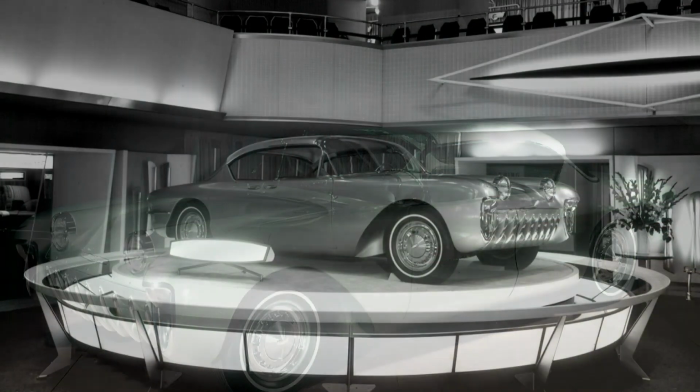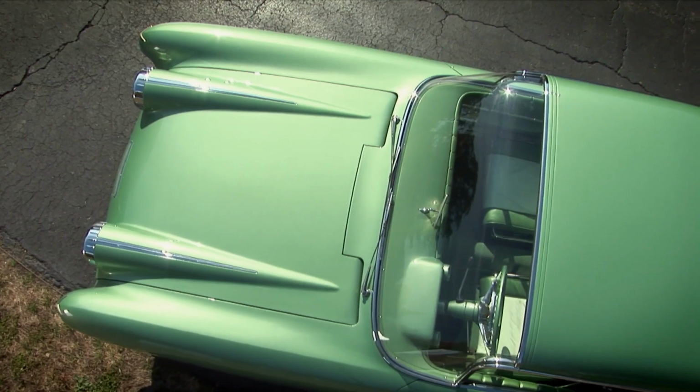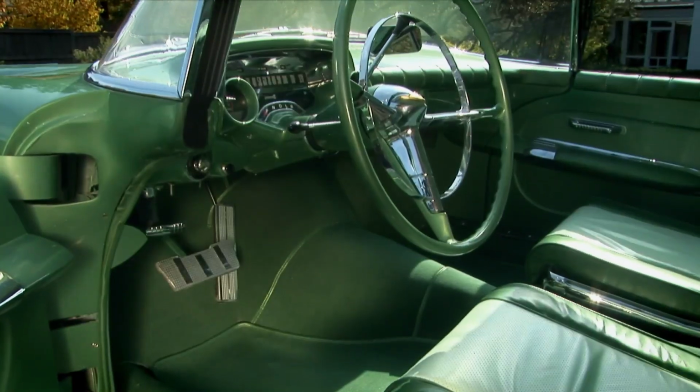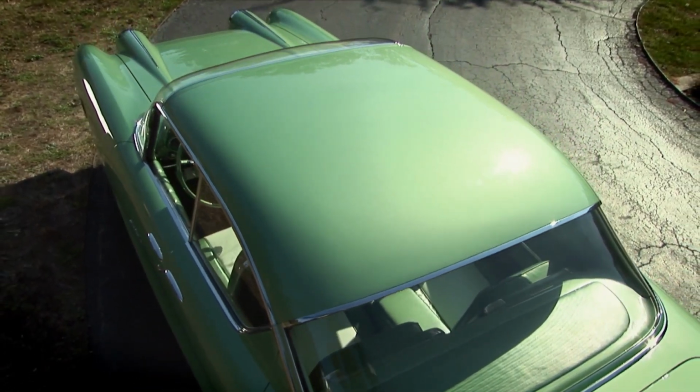At first, these concept cars were stored for posterity. But as the country endured a recession, GM decided it could no longer afford to store its legacies and sent them to the junkyard to be scrapped. That's where this owner found his dream car, cut up into pieces in the corner of a junkyard.